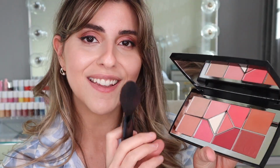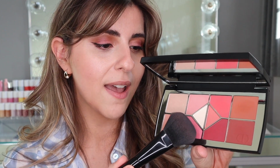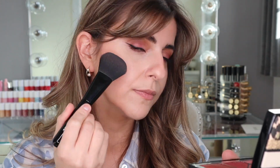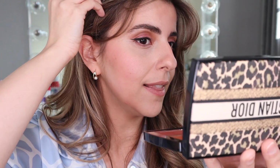Now let's try some of these shades as a blush. I think this is going to look very beautiful as a blush. So I'm just going to grab this pink shade here, which is very pretty. Again, really pigmented. And then we're going to mix the shade right here. Just a gorgeous satin baby pink. Ooh, really pretty. Okay. Yes, I love that.